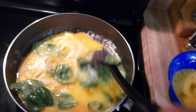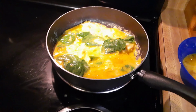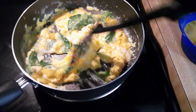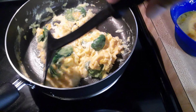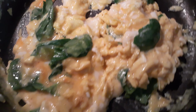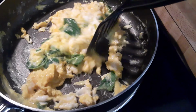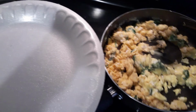And I'm using my nonstick pan. Do you want more spinach than that? That's good. Okay. Alright, guys, so we're just going to let this cook. Alright, so these are done. So just going to go ahead and take them out.